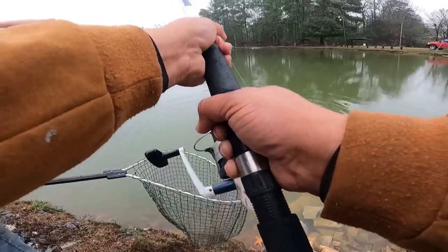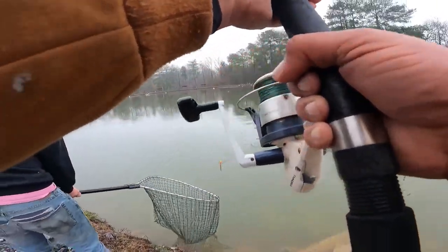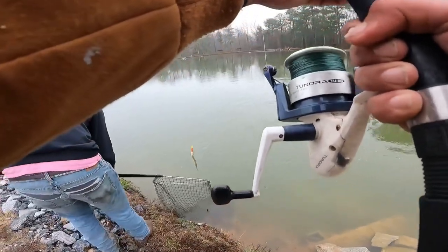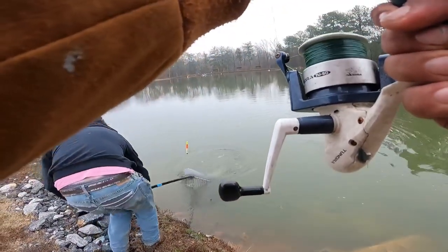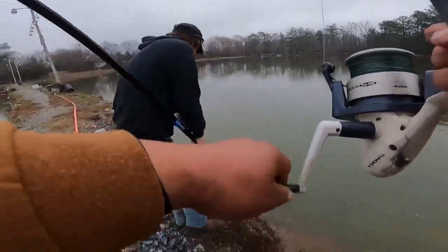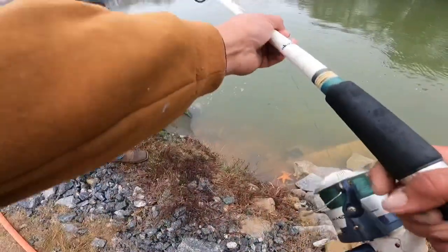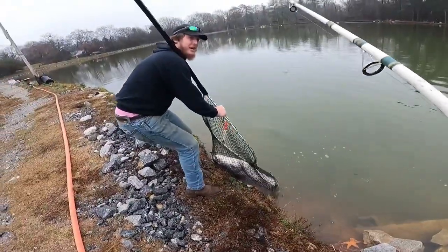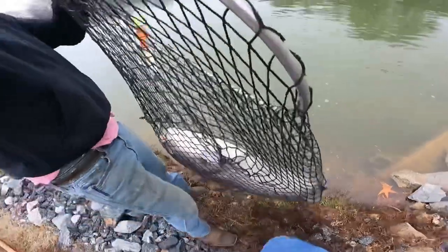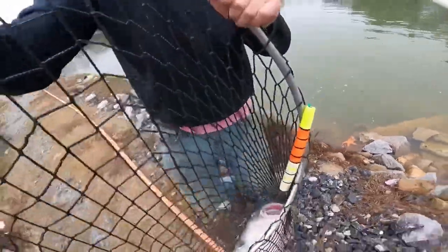Justin's rod's about to get jerked in. Yep. That's a big blue. That is a big blue. Oh, yeah. Woo-hoo. That's a monster. Oh, brother, I need your help. All right, come on. Oh, that is a monster.